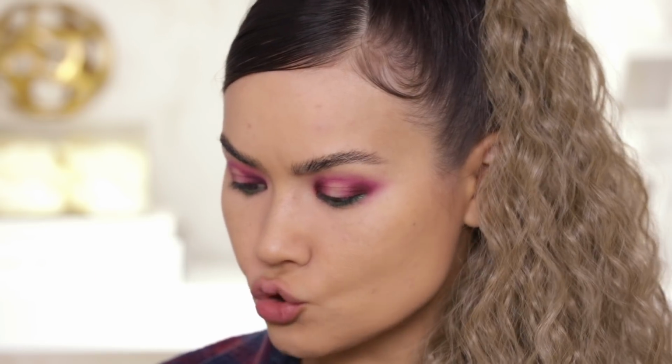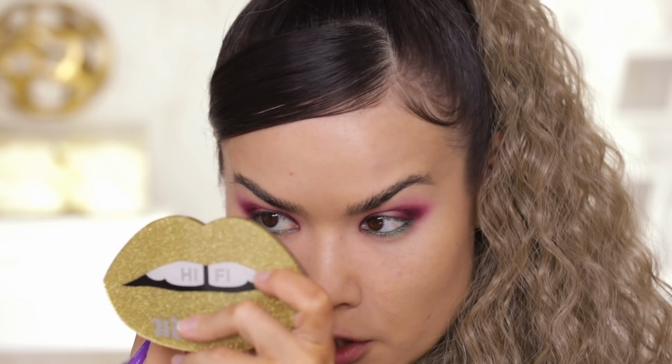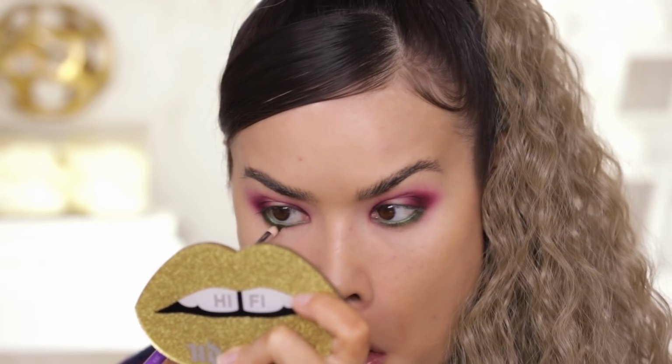I'm gonna pick up this pencil brush, E30. This is Trend Mood X Sigma, and I'm gonna grab this shade here called Bewitched, which is like an olive, and basically just set that liner on the bottom. Eyeshadows, I will say, so far are all very nice. They're cooperating the way that I like them to.